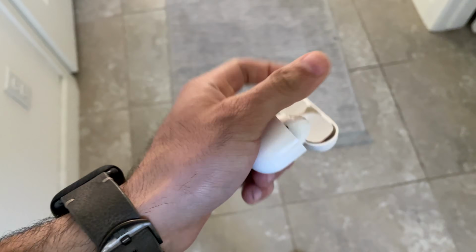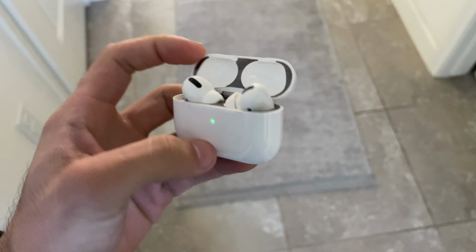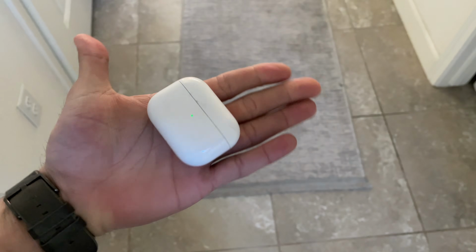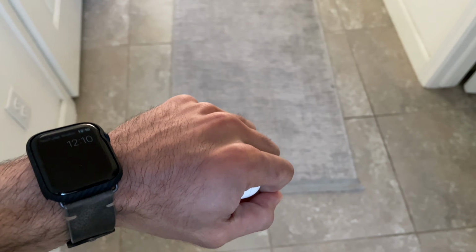Especially the AirPods themselves. For not being over-the-ear headphones, the active noise cancellation that these things can provide is still mind-blowing today. And I like the fact that these things are super portable to travel with, and I use them all the time, from day-to-day activities to even working out at the gym. These things are just absolutely phenomenal.